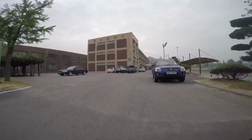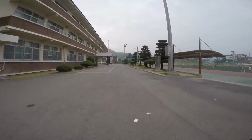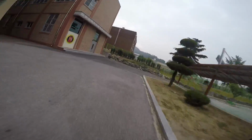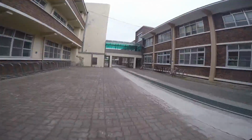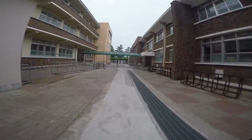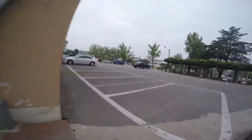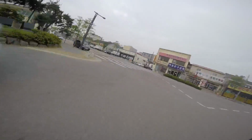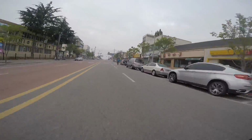So coming up Buyeo Boys Middle School, you can see on the right they're playing soccer on the field. And coming up and around, I teach in my office, the classrooms are down at that far end. Cafeteria is on the right hand side here. Coming back through and back out to the main road. And now we're going to head up.